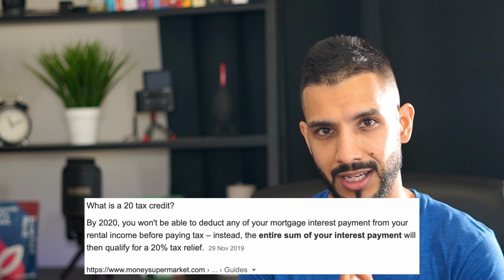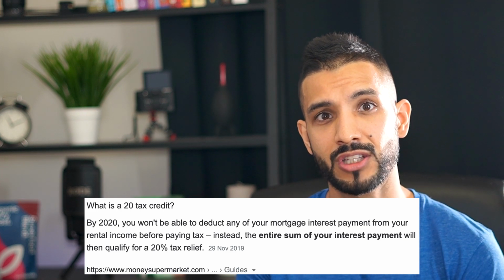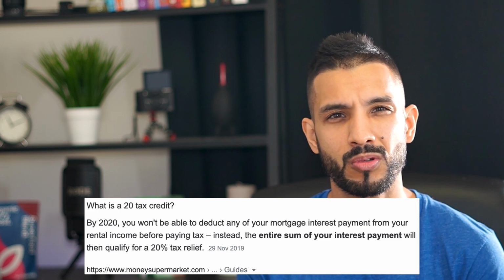Now, if you are in a basic tax bracket, landlords can take advantage of a new 20% tax credit on their interest. And this rule will make the change somewhat, I suppose, kind of neutral. It kind of levels it out. But if the rental income you declare takes you into a higher tax bracket, you could find yourself at a slight loss and paying more tax.